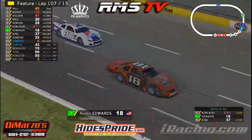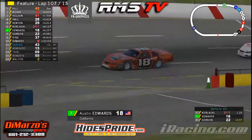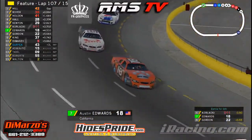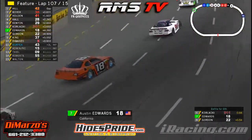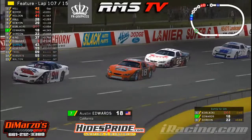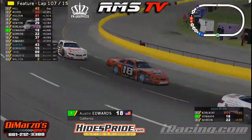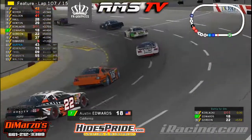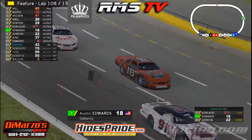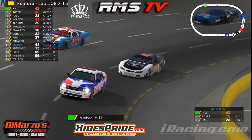Austin Edwards is now up to 7th position. He restarted 9th and picked up a couple of spots, trying to make his way back through the field. He's still got a little bit of a ways to go. He's got time to get there, and it would probably help if they stayed green, because obviously the pace laps do count, and that's not going to take this track long. It doesn't take that long to rattle off these laps, and any laps you lose under caution here are just going to make it that much harder to get back to the front.